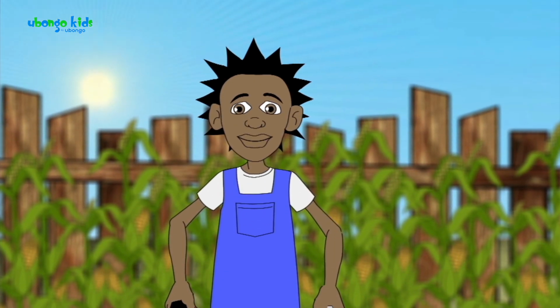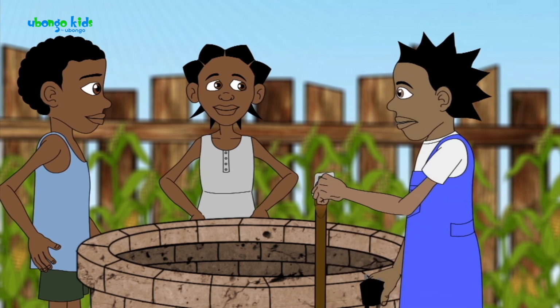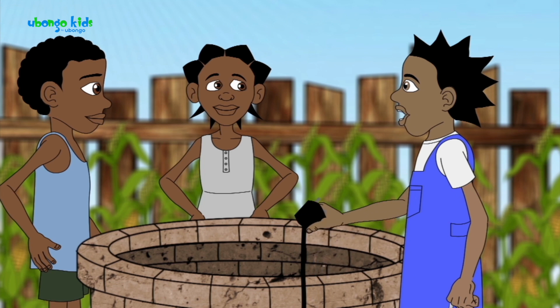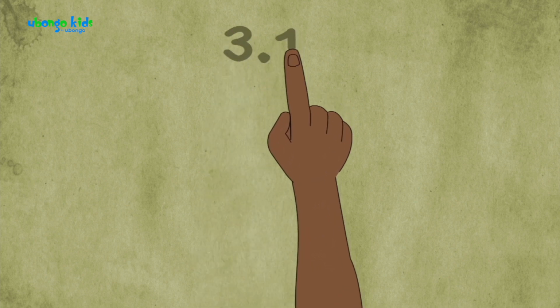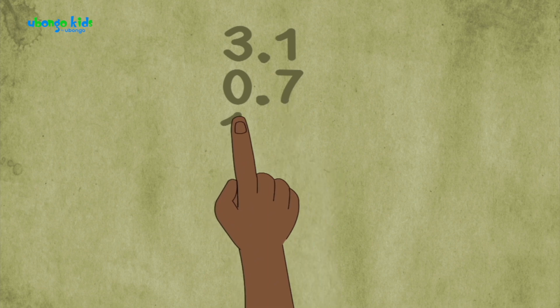Don't you worry. Kiduchu's here to save the day. This belt is 0.7 meters long. And this TV cable is 1.2 meters long. Nice, Kiduchu. So we take out 3.1 meters, then add 0.7 and 1.2.